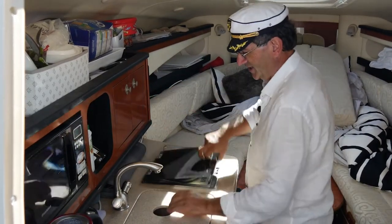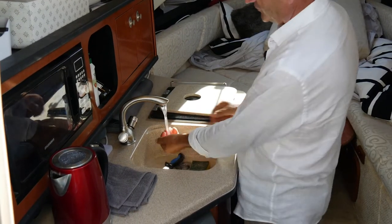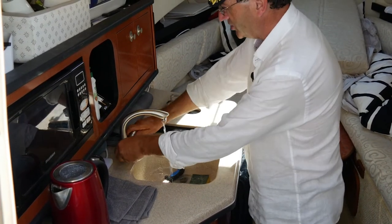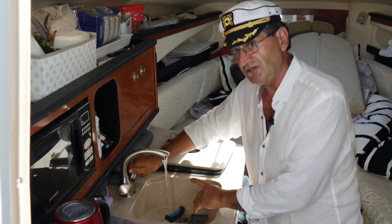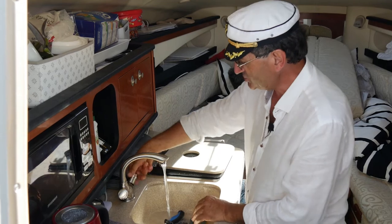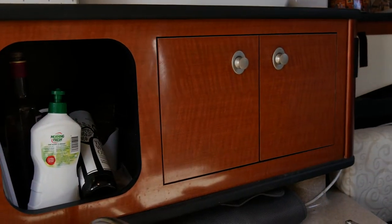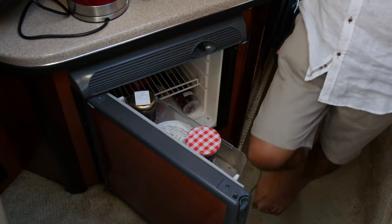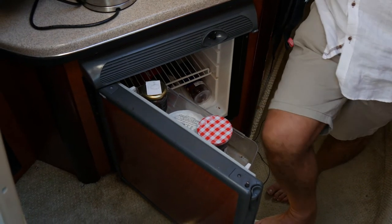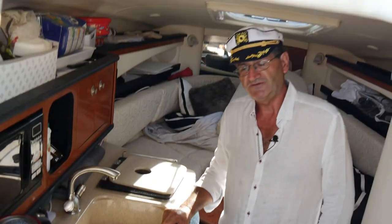Okay, now in here we have a tap with the water. You have plenty of pressure for cold water and the hot water. There is a hot water system as well that works with the engine as well as the electricity from the marina. And in here we have a microwave, plenty of storage space here, plenty of storage space down here, and then in here there is the fridge. Now the fridge works with 24 volt, like with the batteries, or with 240. So when you're in the marina, you work with 240 volt.